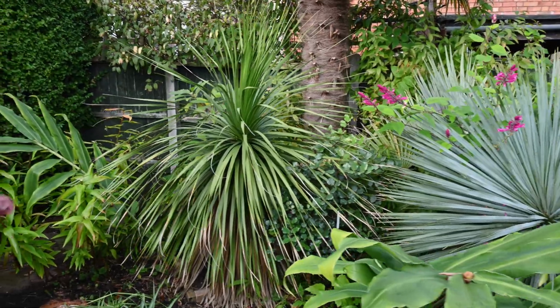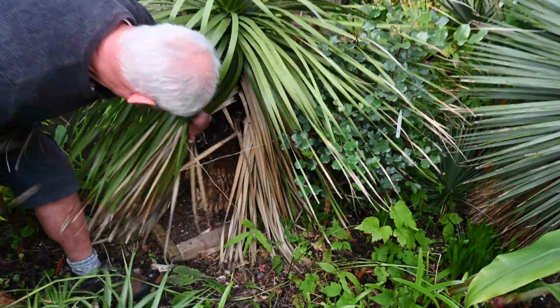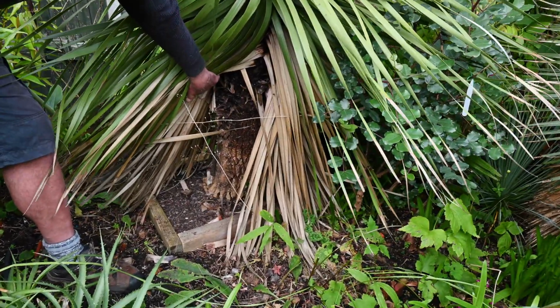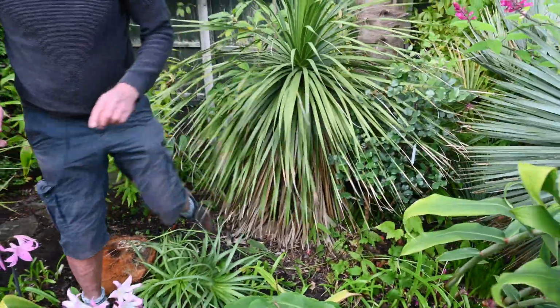It's got quite a good trunk on that now, I should imagine. Oh yeah, trunk on that, quite a gnarly trunk. See what's going on in there, can't you? Yeah.